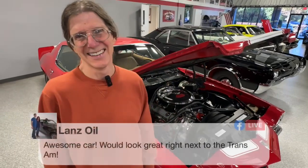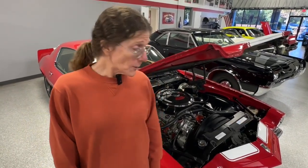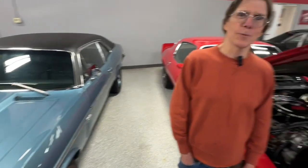Now, Tony Lane's Oil says, awesome car, would look great next to my Trans Am. Yeah, and Tony has seen it in person, and Tony knows good cars. Thanks for chiming in, Tony. Let's see here. Seth, looking at the Nova and the Camaro, both are beauties. Big block, small block. Oh, yeah, we did that. Pick your passion, win your dream, right, as we say around here.